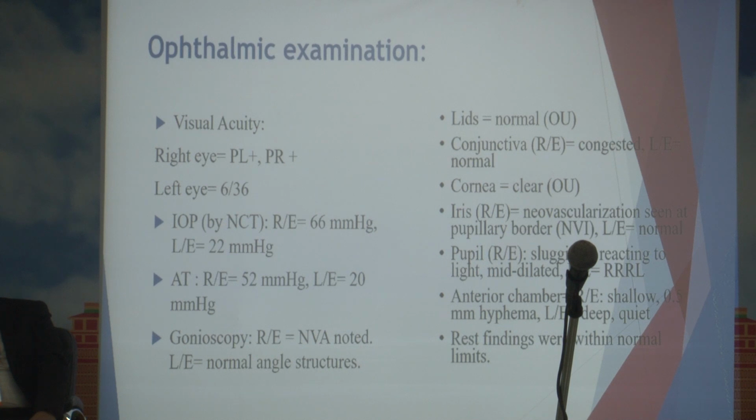So the present visual acuity of the patient in her right eye was PL positive and PR positive, and the intraocular pressure was 66 millimeter of mercury in her right eye. On applanation tonometry it was 52 millimeter of mercury, and on gonioscopy in the right eye, neovascularization of the angle was also seen. The conjunctiva was congested on slit lamp examination.